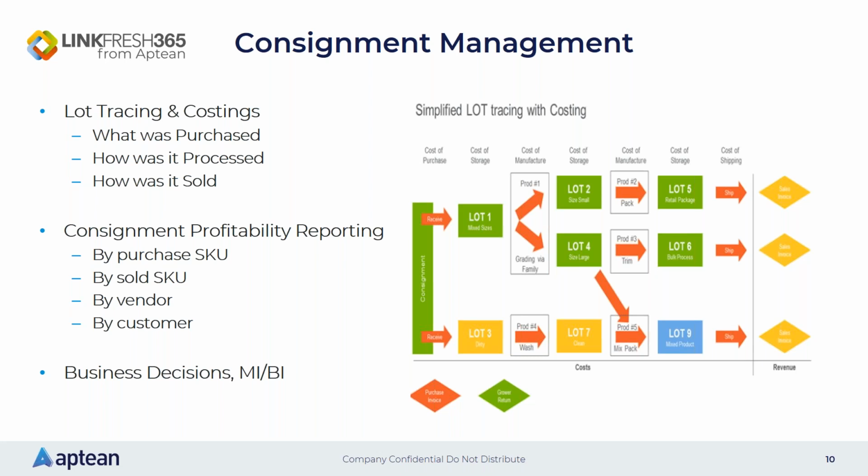Now, from the moment a purchase order is raised, and James is going to show you this in the system itself shortly, LINKFRESH traces individual consignments on multiple levels throughout that process. So, things like what came in, how was it processed, whether it's passed through or whether that lot split, if you're grading, if you washed or if you're mixing, etc. LINKFRESH is going to capture the associated cost at every single one of those stages and at every value add process, and ties it back to the original consignment or a pool of consignments if you're grouping them for whatever reason. How was it sold?